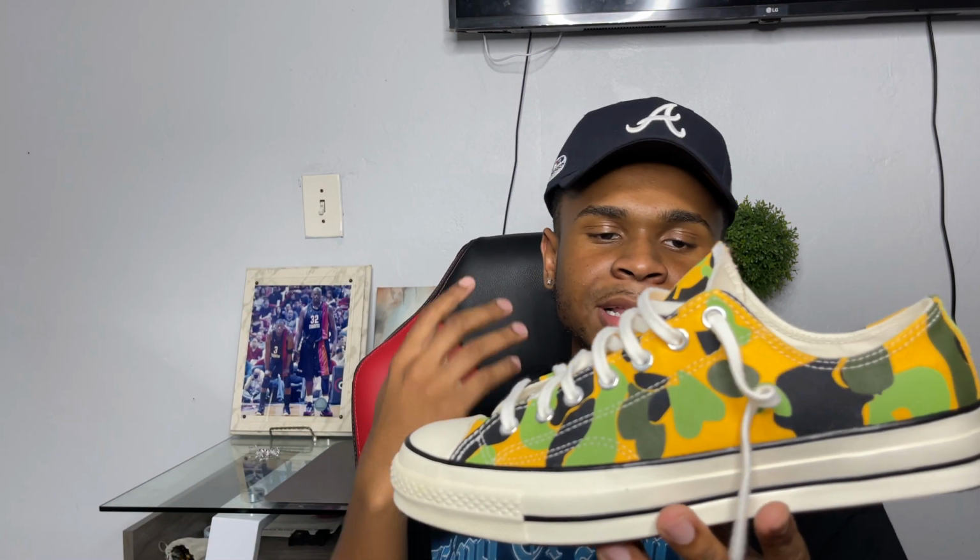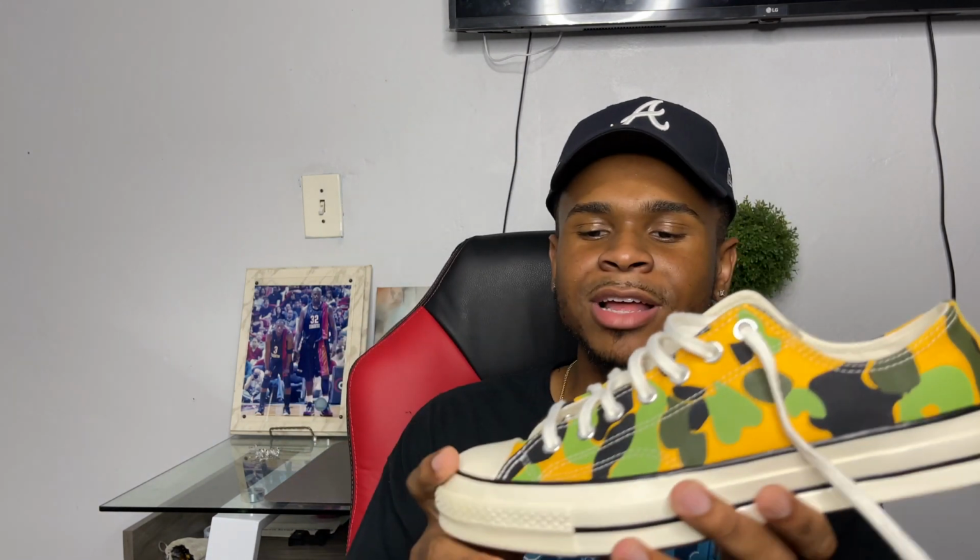Kind of reminds me of the baked colorway, something in that realm. When it comes to that yellow and that green and that black, I feel like that just screams baked colorways. So I feel like this is a knockoff of baked, but overall I really do like these. This is a good touch, and for 40 bucks you can't really go wrong with it.